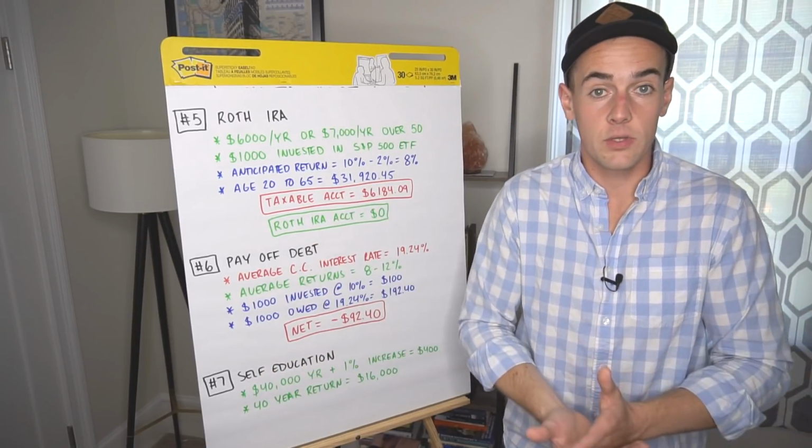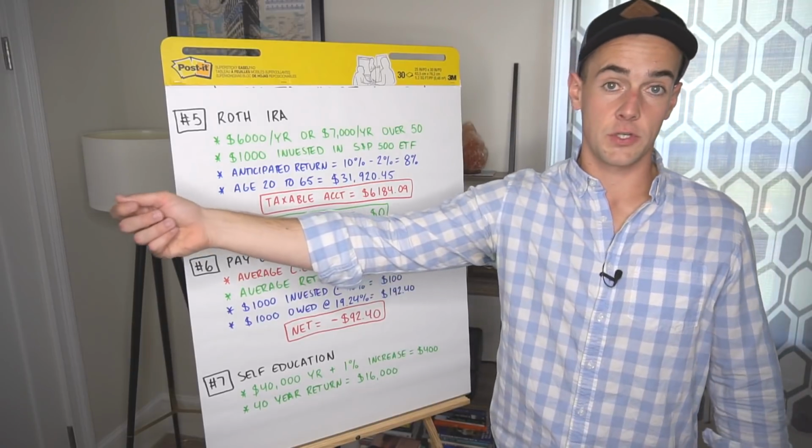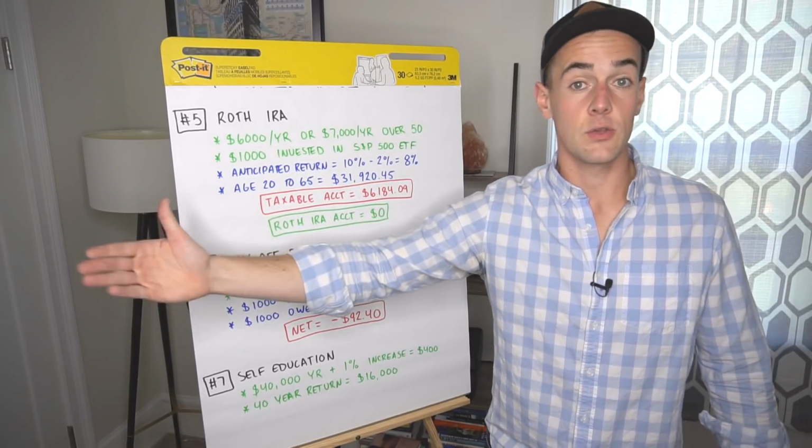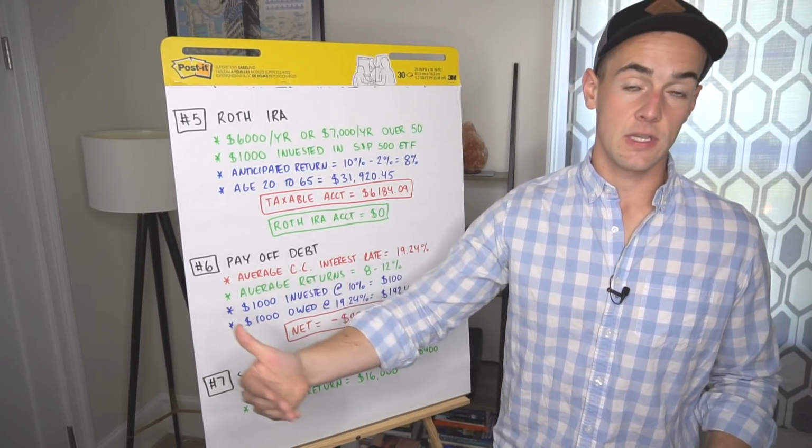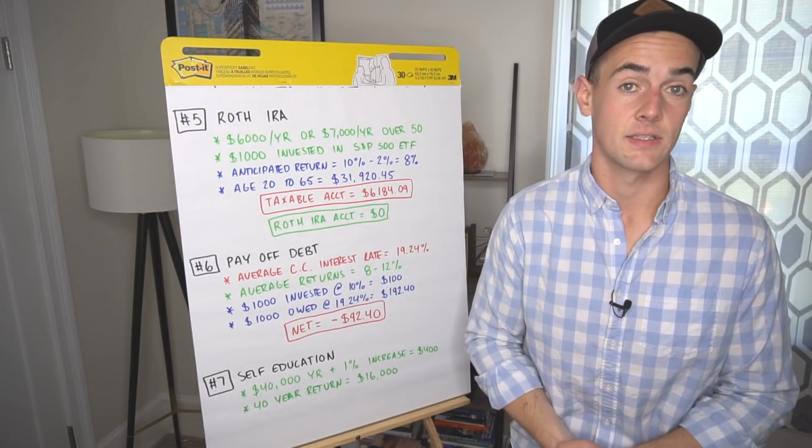If you pull out your contributions, let's say you put $1,000 into your Roth IRA, 5 years from now you take that $1,000 out, you're completely allowed to do that. No penalties, no taxes, because you've already paid taxes on that money.